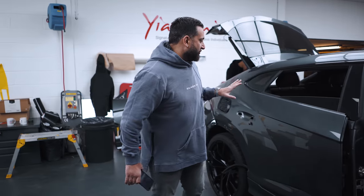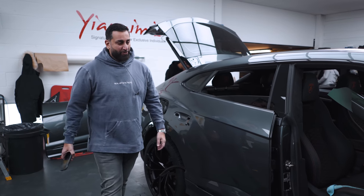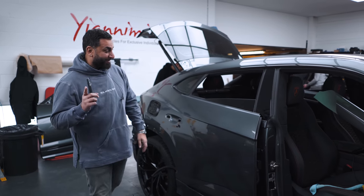Anyway, Urus, we love an Urus. It does need the Nero kit, let's be honest, but Sammy doesn't keep his cars more than 2 weeks. You think I'd sell my cars quick? He sells them a lot quicker than I do.